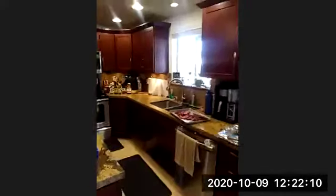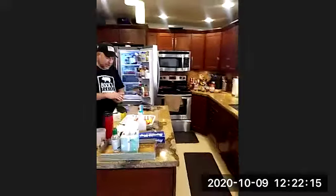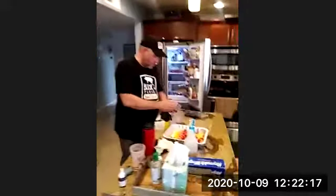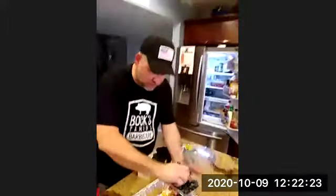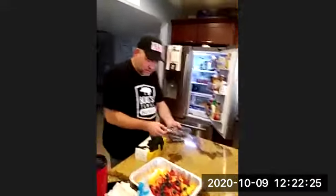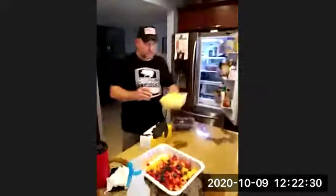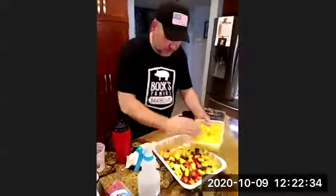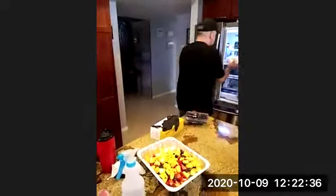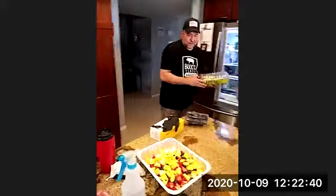Actually, leave the baked beans in here. We'll pull out some fruit salad. All right. So we got fresh cantaloupe, fresh strawberries, fresh watermelon, fresh pineapple. Wow, beautiful. We'll sprinkle it with some fresh blueberries on there. Beautiful. There we go. And some fresh pineapple. Oh yeah. And of course, you got to have some grapes.